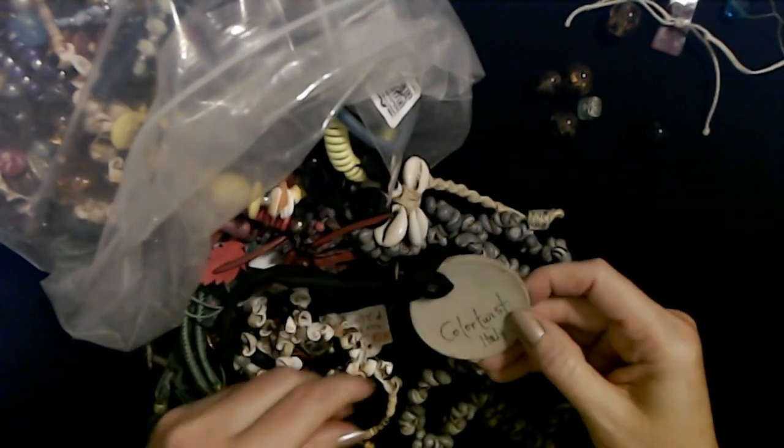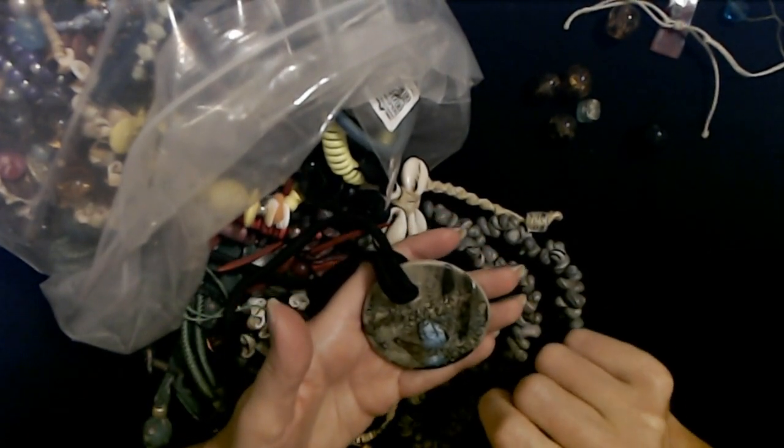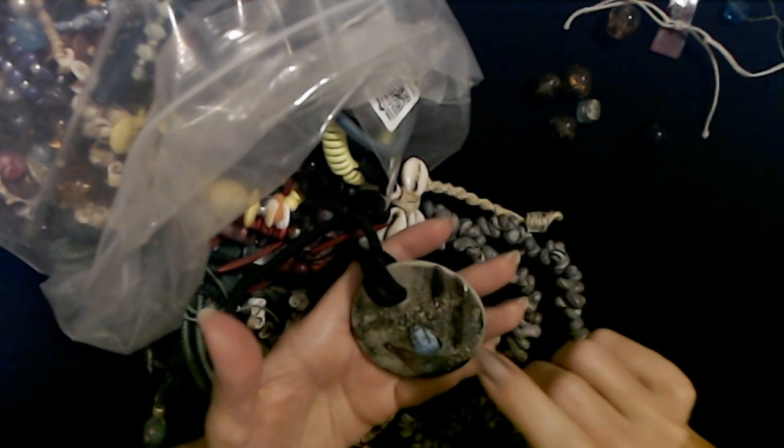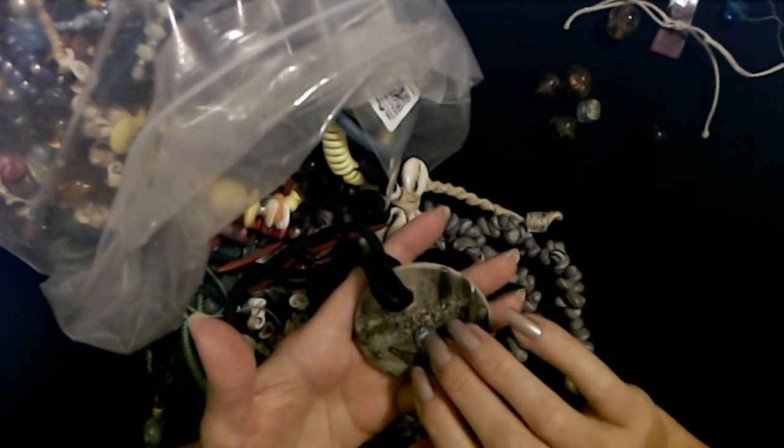Here's a little doodah. Color twist. Italy. Ooh. Didn't we see this last time? We saw another color twist.